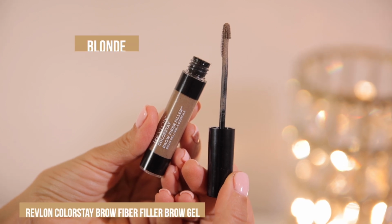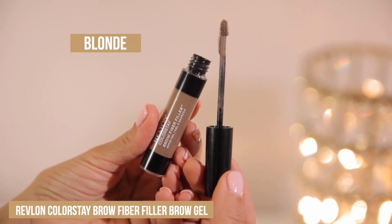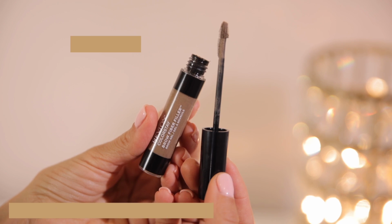This is the Revlon COLORSTAY Brow Fiber Filler, and I got the shade Blonde, which I found so interesting because it's actually not blonde. It's kind of, you know, taupey. It would work for a blonde, but it would also work for someone that's light brown, kind of like me. I mean, would you call me blonde? I don't think I'm blonde.